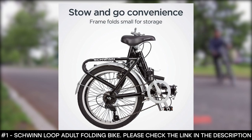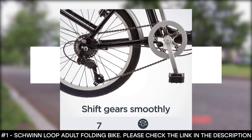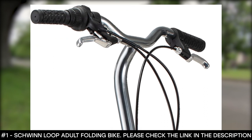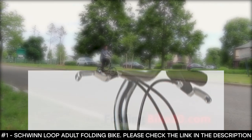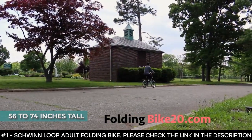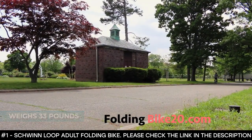This adult folding bike features a rear carrier that comes with a heavy gauge nylon bag that makes it easy to carry groceries or your backpack. It features a cushioned seat that's comfortable enough and the pedals give your feet adequate coverage. This best folding bike on Amazon fits riders that are 56 to 74 inches tall. It's easy to fold and store, and it weighs 33 pounds.